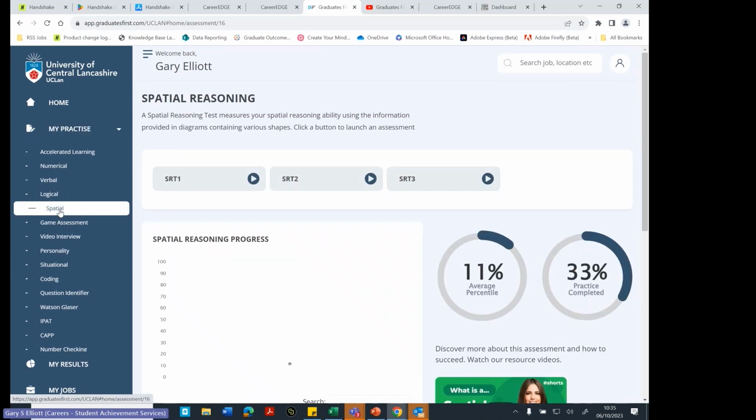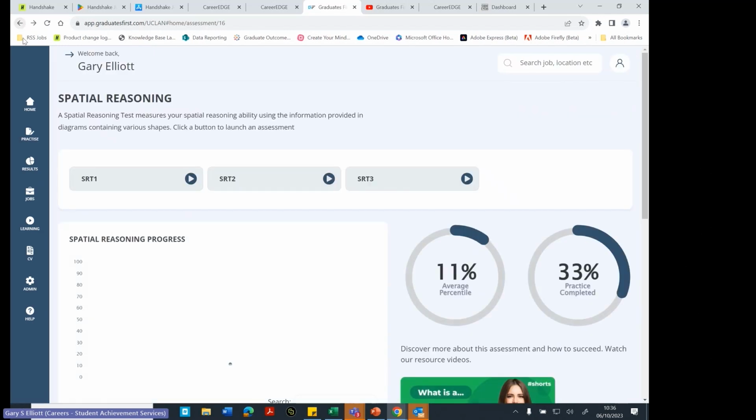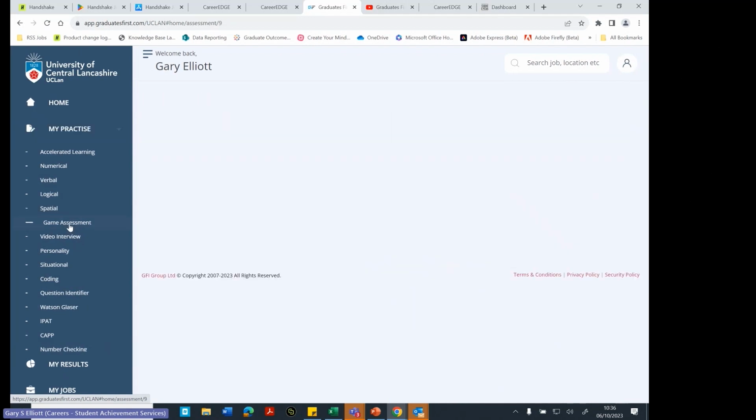And also spatial. It's these kinds of things that you don't really think about, but if you go into it, it's very similar as well. Which figure is identical to the first? So there's the first one. Which one is identical? I think they've rotated it. I'm going to show my stupidity here. I have to rotate it round. It's looking a bit like that one. But maybe that's flipped, maybe that's mirrored. No, that's not really that. Maybe it's that one. No, it's not a circle, it's a square. See, even then, I'm going to fail getting that job. If I've not done this practice, I'm not going to get as good marks. So it really gives you an idea of how you can go about practicing. Now, a really interesting part of this is game assessment.